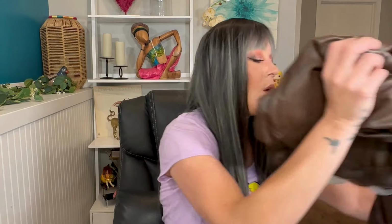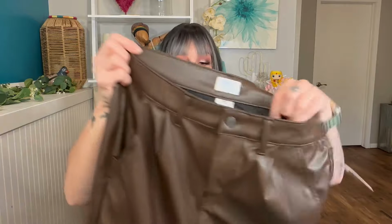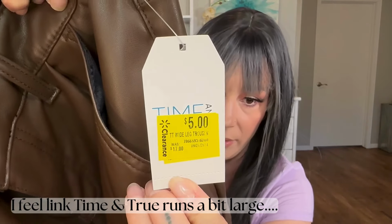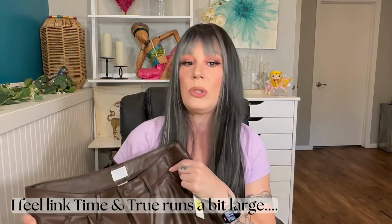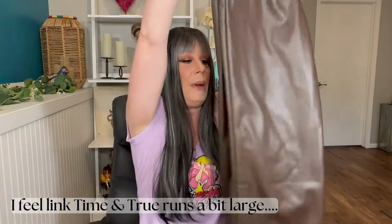The last, well, not last, second to last thing that I did find was one of these. Now, this is probably my third pair of pleather pants that I've owned in my entire life, but I don't have any brown. So I did pick this up in brown. I picked it up in a size 8, and this is the Time and Tru brand, and I picked this up for $5. So I couldn't resist. And even if it's too big or too small, I'm not even going to waste my breath to go and return it. I can always just pass it along to somebody.